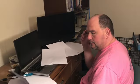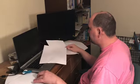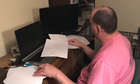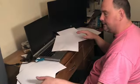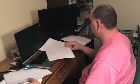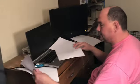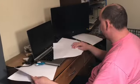Okay. I have all these papers all over my desk. Christy's always saying, organize this and organize that. Make sure you're organized. Man, I can't believe it on this desk. Plus all this paper's print. I don't even know what it is.